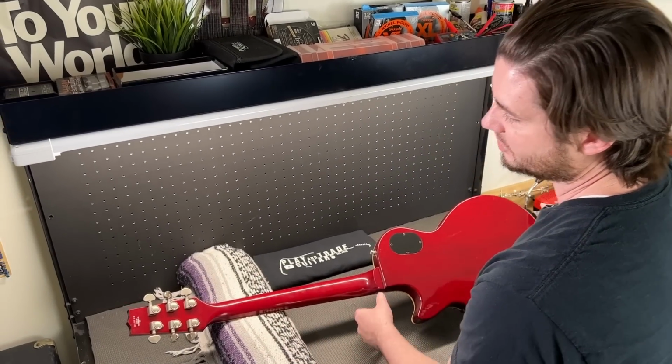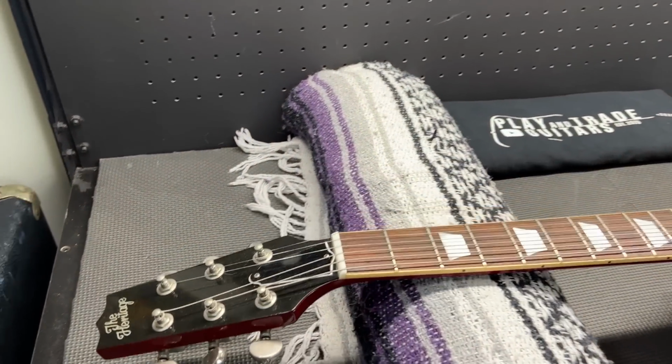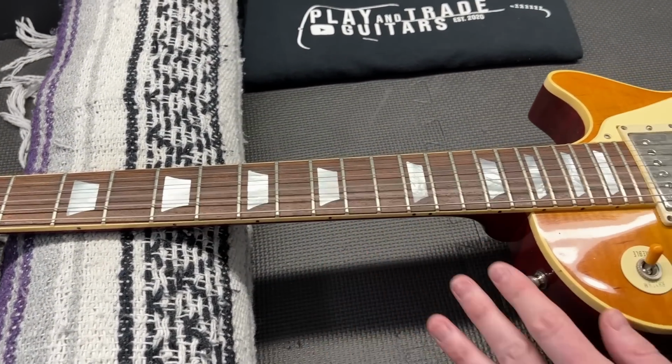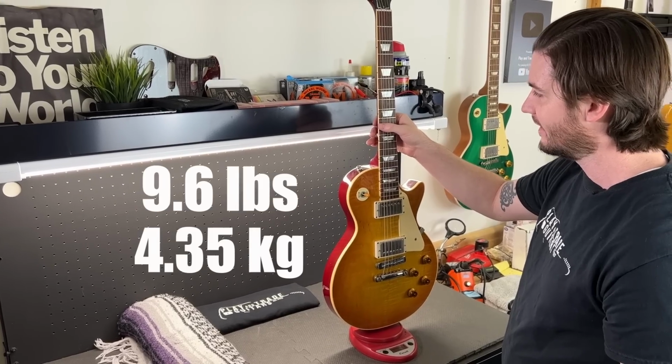Made in Kalamazoo, Michigan. It's got the Grover tuners. This guitar is made in 2000. It's got a beautiful piece of rosewood. Check out those real mother of pearl inlays. Let's get some basic measurements on it. So this one weighs in at just over 9.5 pounds.